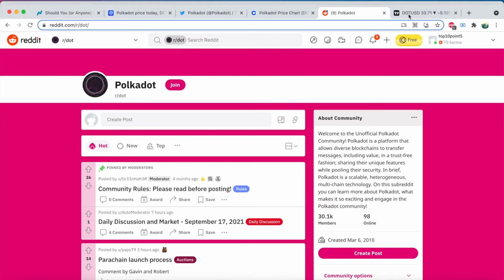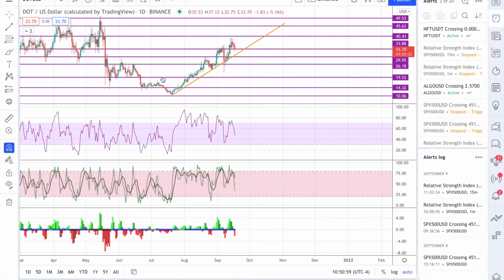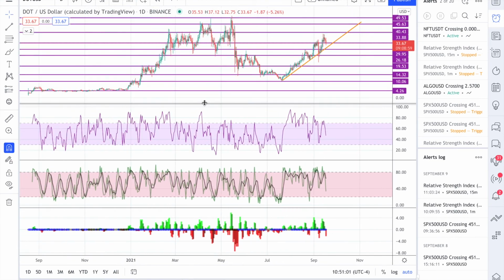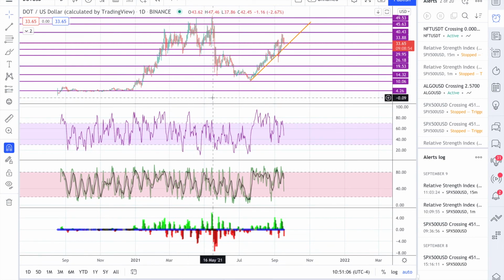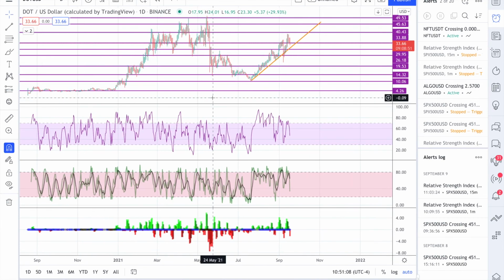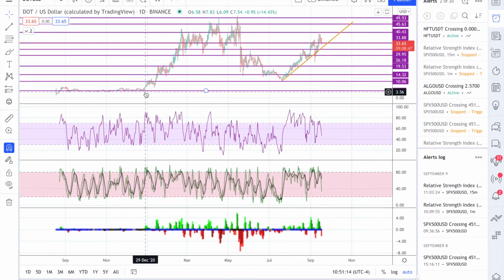And most important, technical analysis. All right, so as we can see, this is the daily chart. I'm looking at Polkadot.USD on Binance. I'm using TradingView. As we can see, Polkadot was in an upward trend from late December of 2020, going all the way up till April 16, 2021. It moved upwards.